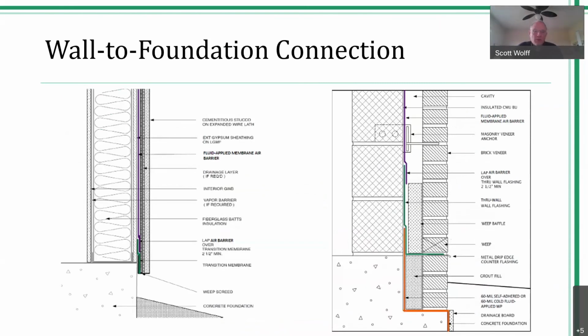Wall to foundation connections. In some instances, we see projects where there is no foundation damp proofing or waterproofing. So I always, again, promote the use of, at the minimum, a 6-inch transition membrane extending 3 inches onto the foundation and 3 inches onto the wall to connect the wall to the foundation. Two beads of sealant on the outside corner of that track is just not enough for the long-term performance of that wall. The concrete might be irregular.